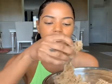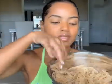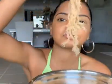Actually, let me show you what sea moss looks like. If this is the first time that you are hearing about sea moss, or maybe you've seen other videos, I'm just going to show you what it looks like. I have it in a stainless steel bowl. I have about 2 pounds of sea moss here. It has not been washed yet, so this is literally straight from the sea. See, it still has the sand and everything on there.